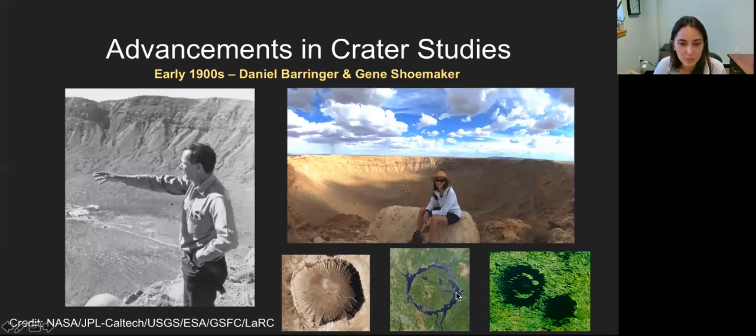This one here in the middle on the bottom is Manicouagan. And then over here on the right is Clear Lakes. These are both in Canada. Okay, so we saw that these are more abundant than we thought. So that's interesting. That means that actually Earth is getting hit by things a lot more often than we think, and it has been hit by things relatively recently.